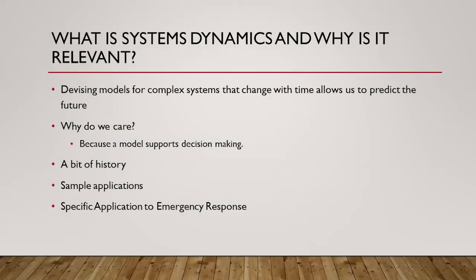I know how to do the modeling, but he knows all the inputs that I have to put into the models, and many of you will know that stuff as well. So what is systems dynamics, and why is it important? We try to develop mathematical models of complicated systems with the goal of capturing the essential ingredients of those systems so that we can predict the future. It's all about trying to predict the future.